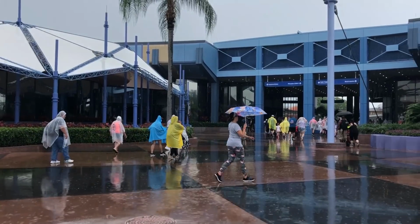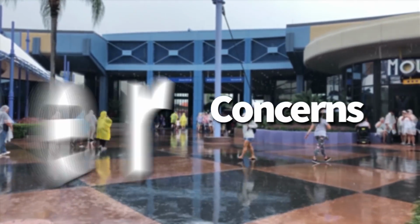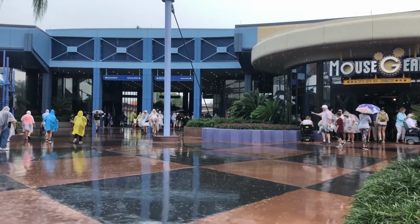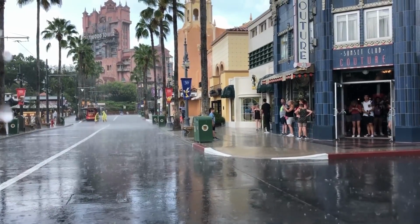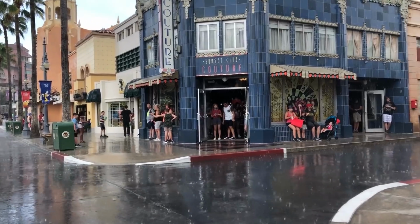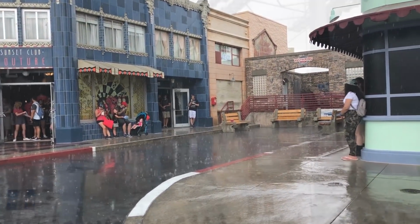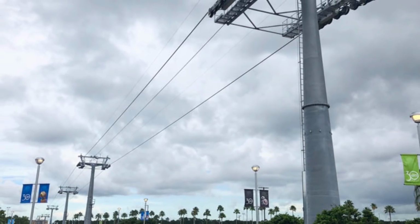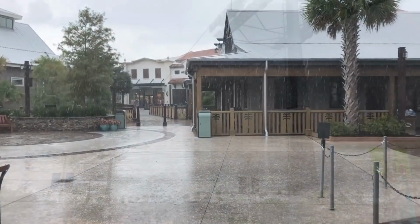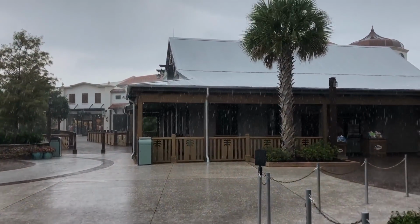All right, here's something I know you guys are concerned about. Let's talk about the weather. One variable sure to impact Skyliner operations is the weather in Central Florida. In addition to the warm climate there, Florida's signature pop-up thunderstorms will likely result in the Skyliner stopping operations when conditions like heavy winds and lightning exist. During the testing phase, we've seen gondolas stopped during periods of heavy rain, lightning, and wind. Although we can't be certain the stoppages were solely due to weather, it seems likely that these conditions will result in the gondolas ceasing operations at times.